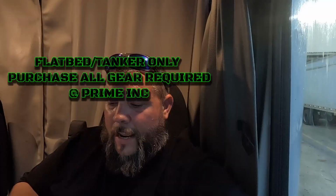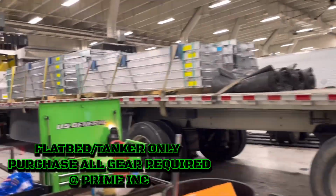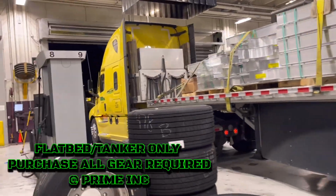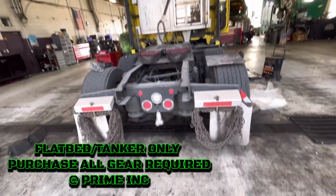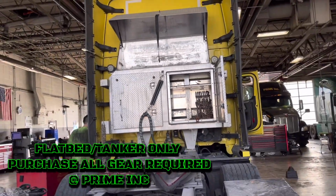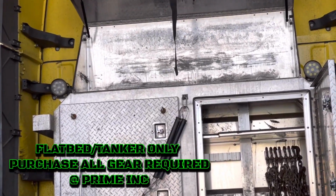It's no big deal. Now for your flatbed and tanker guys, you guys are going to want to get your flatbed gear and your tanker gear from Prime. So flatbed guys, you got everything from tarps to straps to chains. Tanker, you're going to need to get your fittings and everything. So guys, see your FM, they're going to point you in the right direction to go get that stuff.